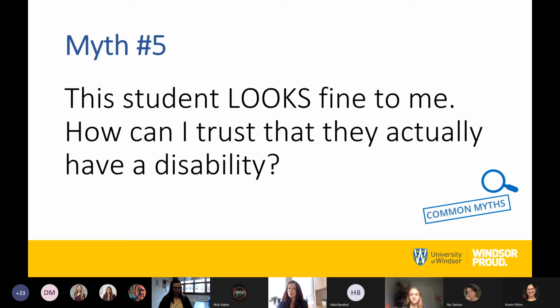Myth 5: this student looks fine to me. How can I trust that they actually have a disability? So 1 in 5 Canadians identify as having a disability, and for youth between the ages of 15 and 24 who have a disability, 60% have a mental health disability, which may not be apparent or visible.